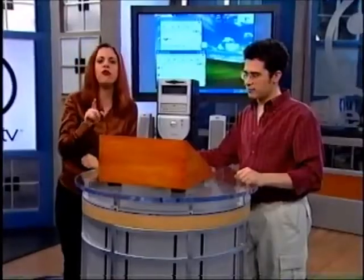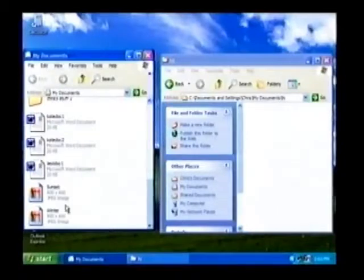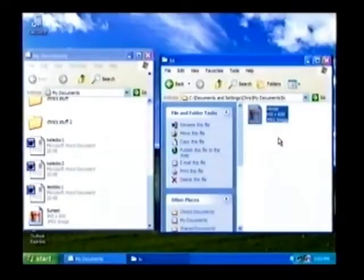Now, if we move the mouse over a file, let's use the picture. There we go. Now, click and hold that with your mouse. You notice how a shadow icon will follow the pointer? Just move it to the other open window and then release it. And again, it's just drag and drop or cut and paste.